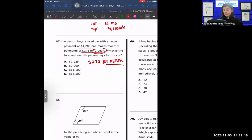So that means that he's paid $1,200, that's his down payment, plus $275 for 36 months. So now we need to think, okay, what's our answer here? What can we do? First of all, there's no way that it's going to be 2025, right? We're already giving a down payment of $1,200.